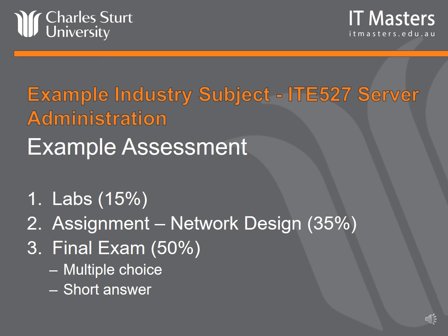Then you've got a major assignment, which is a network design scenario. You have to build an Active Directory and justify why you've designed it that way. And then you have a more traditional final exam, which has got a lot of multiple choice, which are very similar to the MCSA type questions you would get if you decided to pursue your certification, and some short answer questions as well. Okay, that's the assessment.